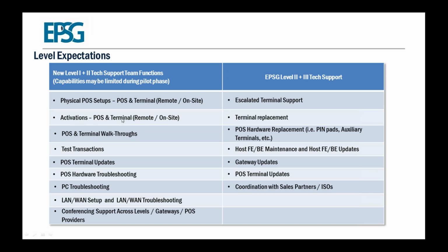Activations, POS and terminal, remote and on-site as well. So setting up the equipment, doing a download and configuring it correctly, making sure the merchant knows how to do all the important functions on this solution. That is something they will eventually be able to handle. POS and terminal walkthroughs, once again, how to run a sale, how to reprint a receipt, things like that. Test transactions, POS terminal updates, POS hardware troubleshooting, PC troubleshooting, and this is where we really get enhanced with the local area network and wireless area network setup and troubleshooting, which is something that they normally would not get help with today.